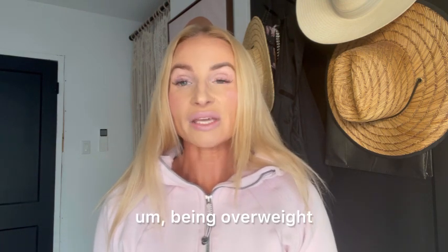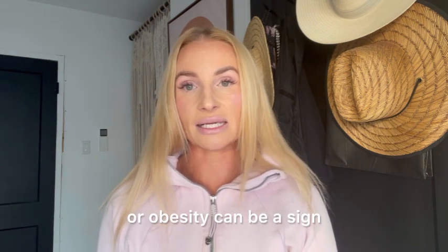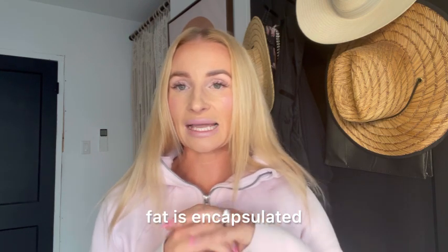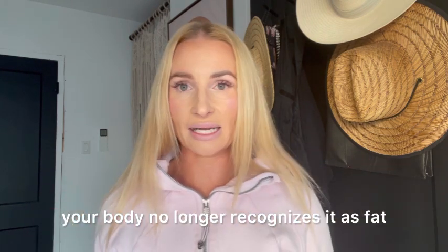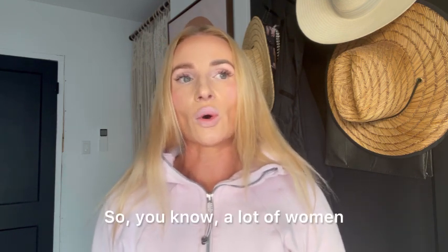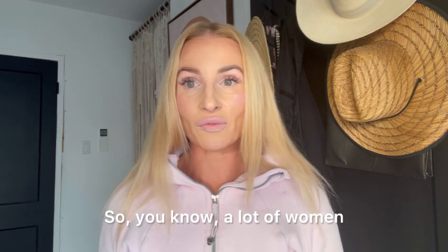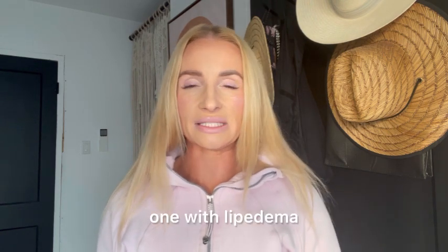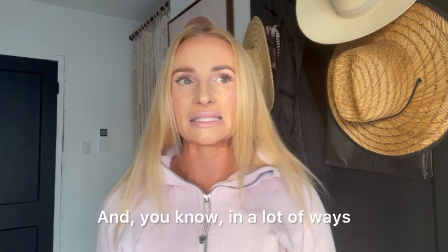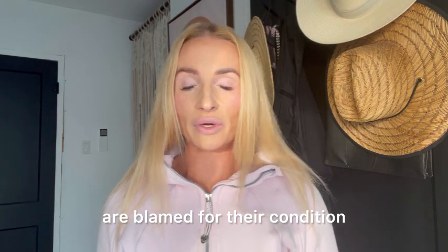Well, being overweight or obesity can be a sign and symptom of lipedema. And the reason is that every time fat is encapsulated, your body no longer recognizes it as fat, and so then your body produces more. So a lot of women with lipedema are misdiagnosed as being obese, and in a lot of ways are blamed for their condition.